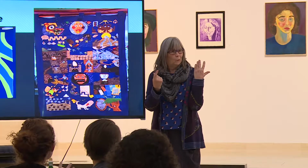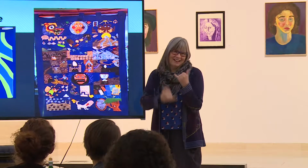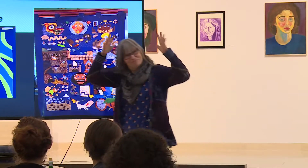And so I created this piece with all of these different patches, but I didn't know what to do with the back of it, and I added Arnaud Ballard's Deaf Union flag to the back, and that's my piece.